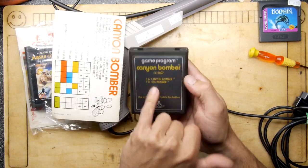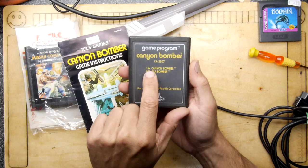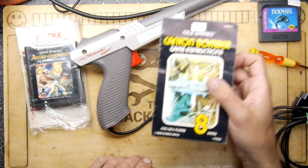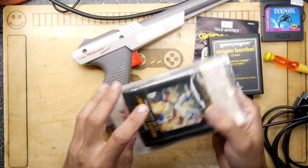Yeah, I do like that it says it's got loads of games. It implies it's got loads of games. 8 games, but you can see games 1 to 6 are Canyon Bomber and 7 to 8 are Sea Bomber. So it's kind of, at best, 2 games, and I suspect those two are pretty much the same game. Right, Missile Command.